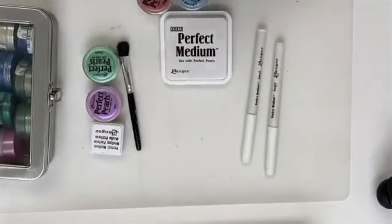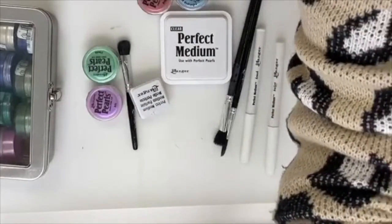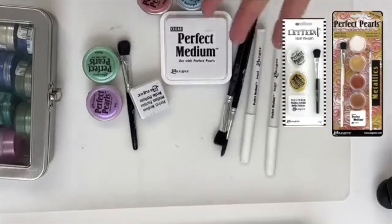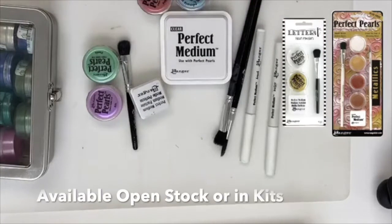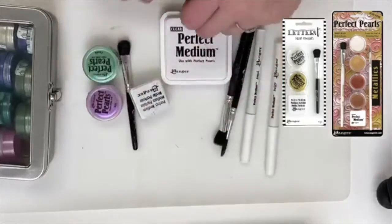And then if you were to shop a national chain store, Michael's, Hobby Lobby, you may see a large set which comes with 4 powders and 2 brushes and the mini pad. And actually I will show you guys what those look like. So if you see in the corner there, that is what you may see in the store, a carded set, or of course they are available open stock as well.